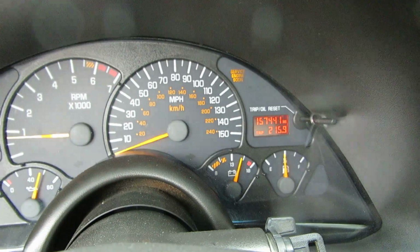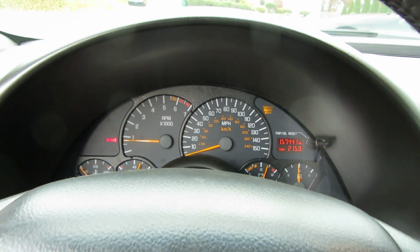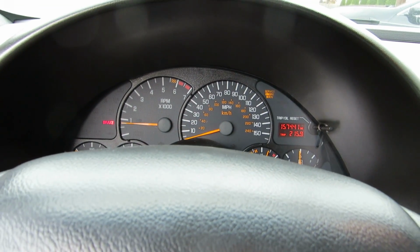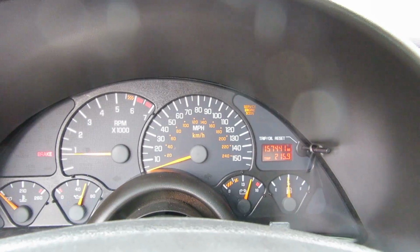It does have a check engine light. We're selling this car for somebody, and I believe the light's on for a PCV hose that's causing it to have a small vacuum leak. Under the hood, we can take a look.